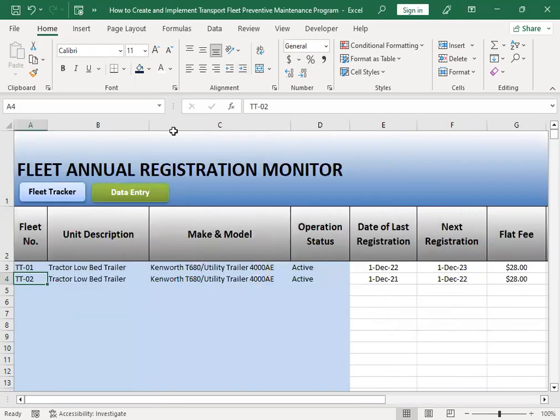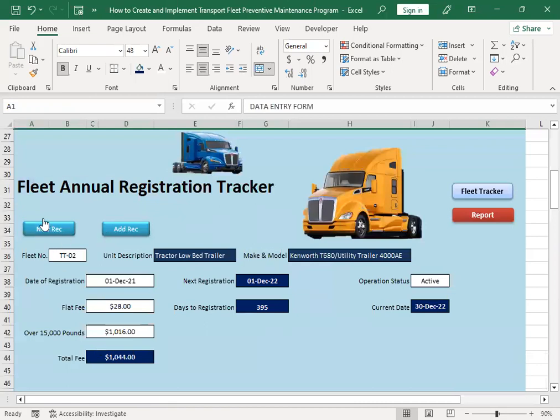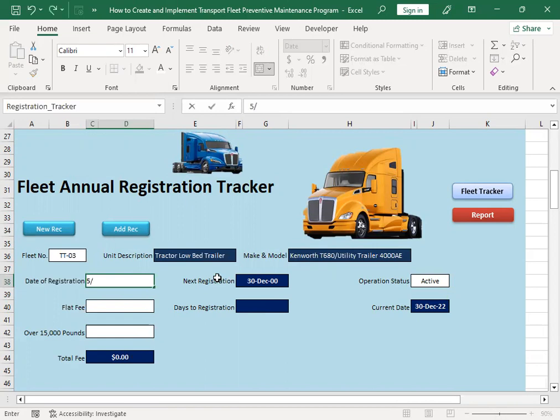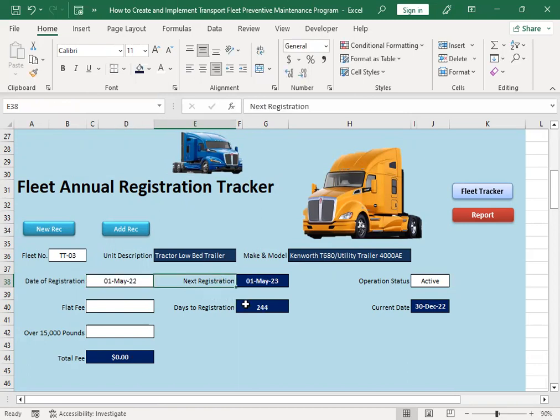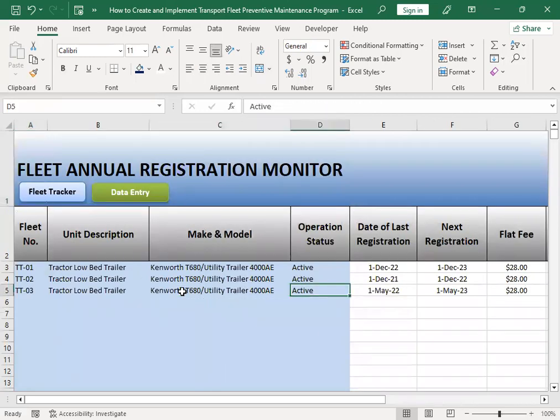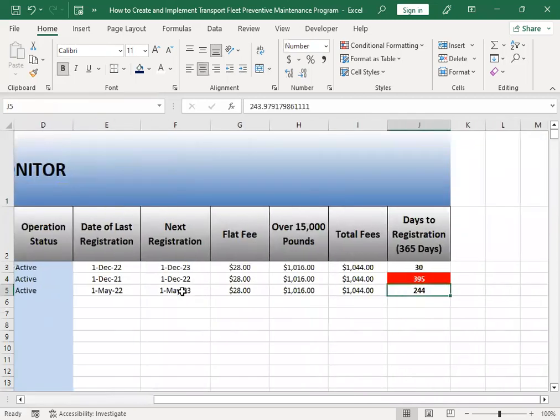All right. Let's say we add one more record, and we'll add one more vehicle here for registration. Let's say another 5/1/22. Okay, still far from 365 days, 244. So the flat fee is 28, then 1,016 for the over 15,000 pounds, a total of 1,044. Let's add this record now. Let's go to report. Okay, see, still not red because it's still 244.